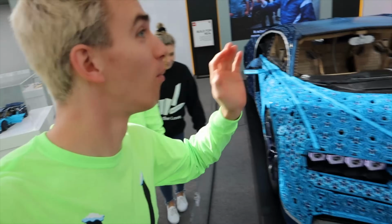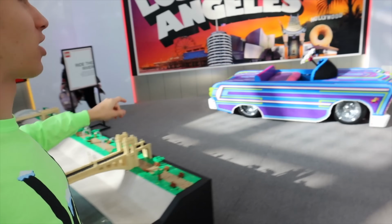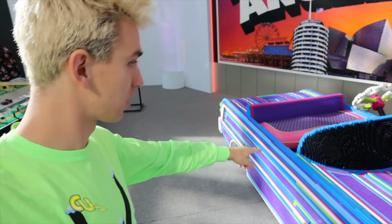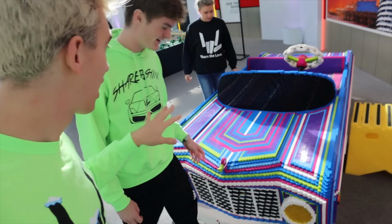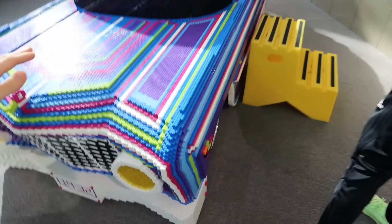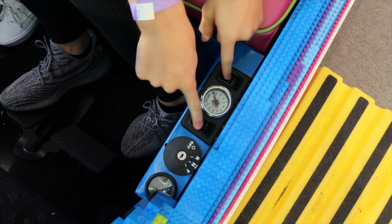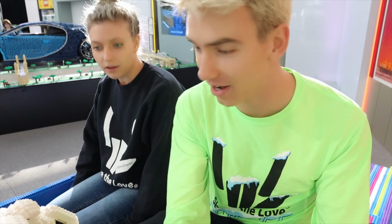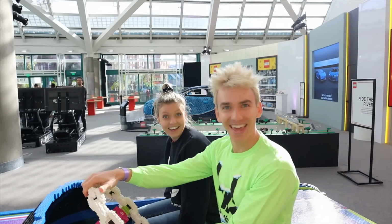And check it out, there's even more LEGO awesome stuff down here. Look at this. John, look at this. They have an undercover LEGO cruiser. Oh, this is what I'm talking about. It looks just like a regular car, but again, it's made of all LEGO. All of this is LEGO. This is so cool. Look at this. The levers here. Whoa. It's a lowrider. See, it moves back and forth. Look at this. Oh yeah.